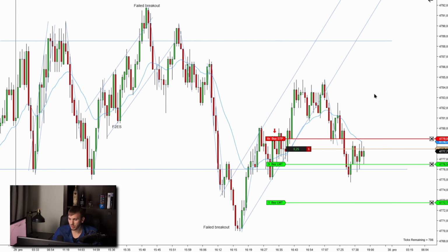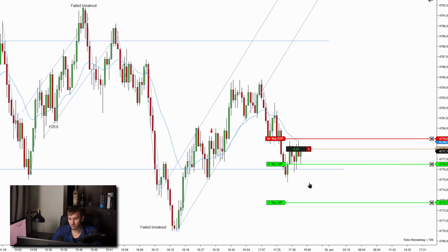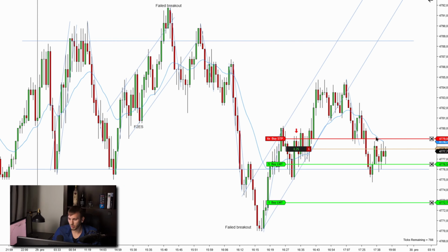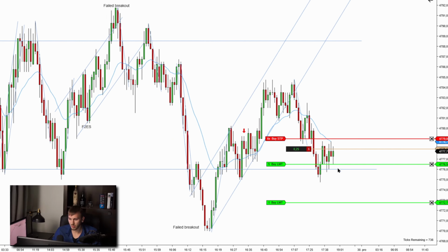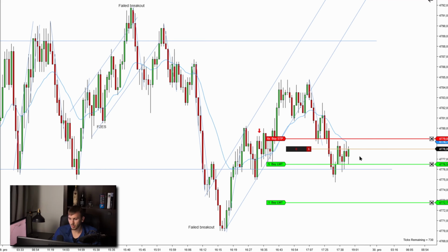I wouldn't be surprised if we turn up here, but I'm going to risk it because the odds, with my risk to reward here, are really good. And for that reason, I'm willing to go short here. There's very little room here and we're bouncing off here. So for that reason, it is risky, but I'm willing to take a chance here.